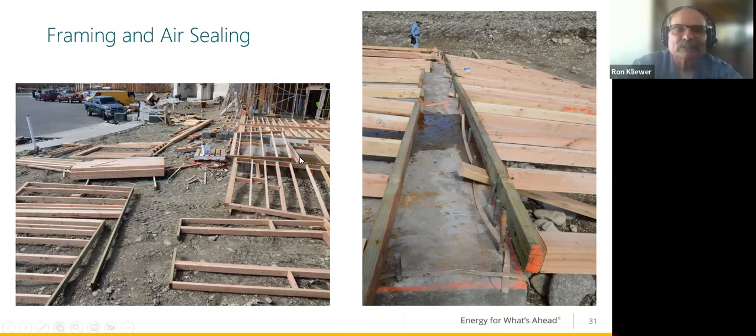And you can see on the left, conditions aren't perfect for putting walls up. They've got walls laying every which way, and it's a struggle to get them all up and straight, and it's a lot of work. And then to get them all air sealed, we've added that complication to this process as of the last few years. So, but obviously it's very important. So that's why we emphasize that.